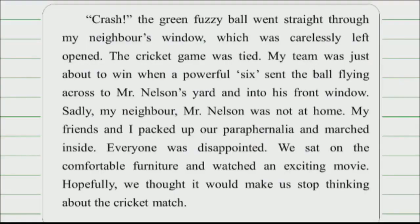So this was the introduction paragraph here. You can reread it, or we can reread it together, and we are going to look for characters and look at the setting. Crash, the green fuzzy ball went straight through my neighbor's window, which was carelessly left open. The cricket game was tied. My team was just about to win when a powerful six sent the ball flying across to Mr. Nelson's yard and into his front window.